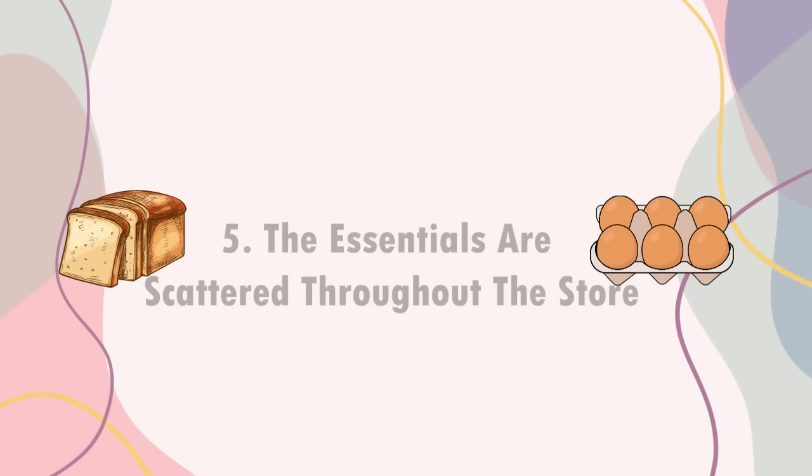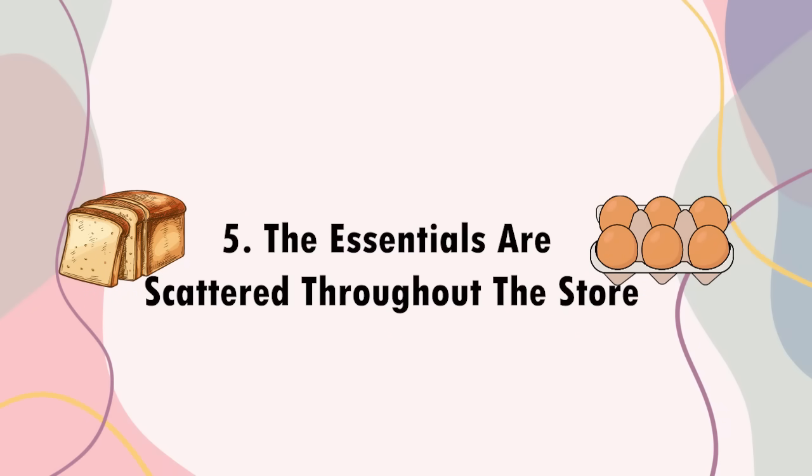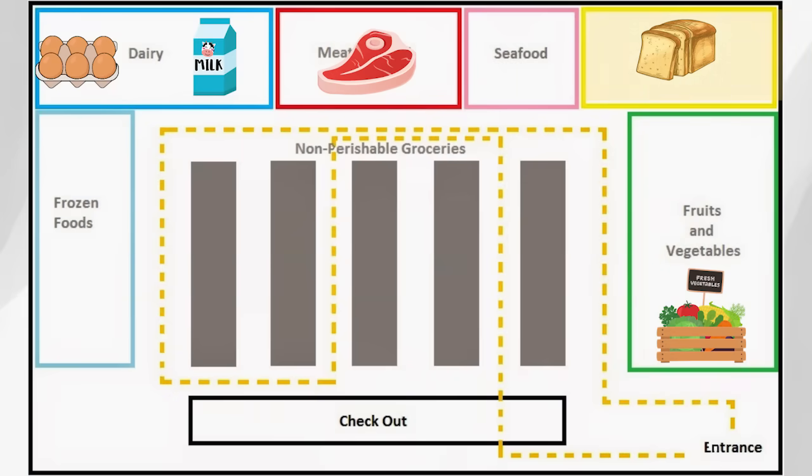However, the essentials aren't just in the back. The essentials are scattered throughout the store. As I said, the essentials are always in the back, but they're not all right next to each other. The bread is in one corner of the store. The meats are in the back middle. The dairy and eggs are at the other corner of the store.